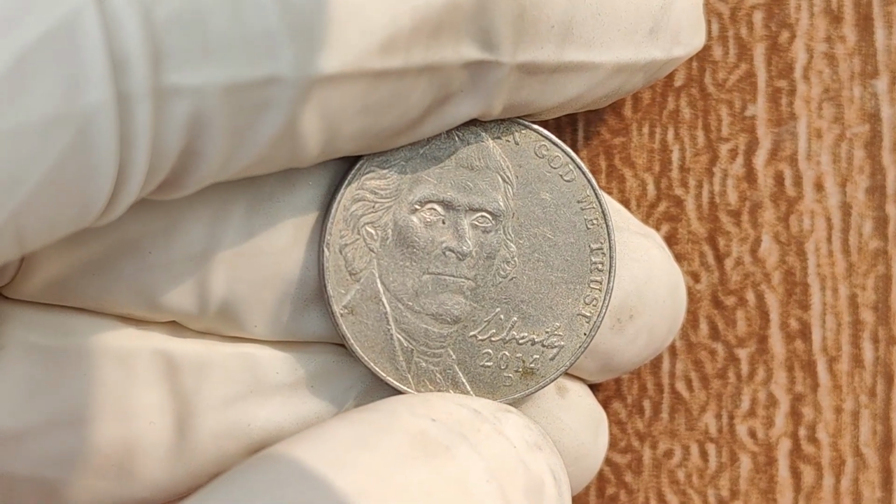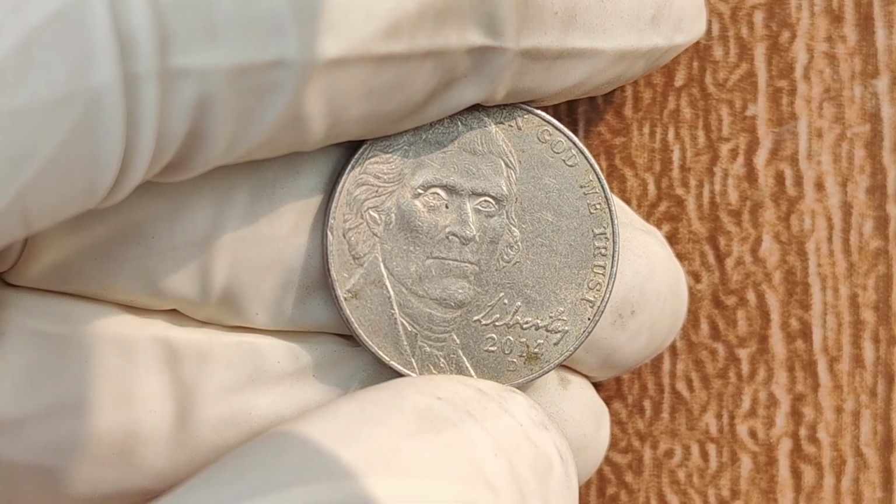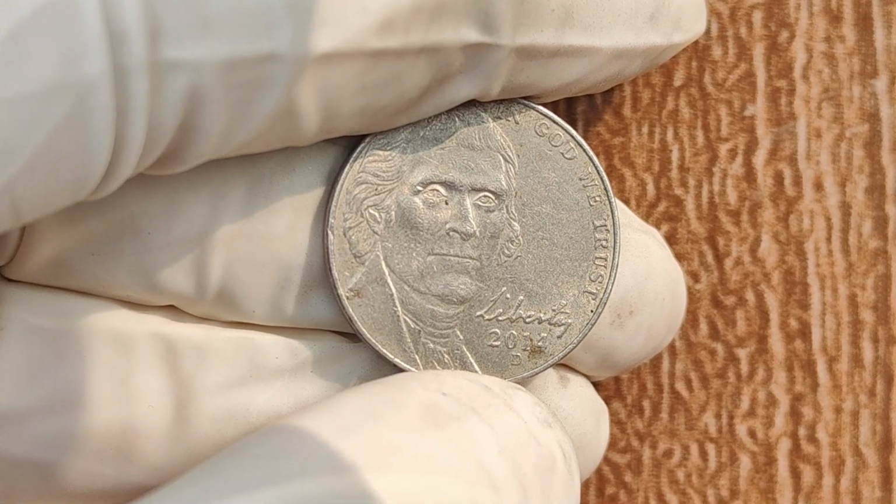Alright, folks, I hope you're as excited about the potential of that 2014 D Jefferson nickel as I am about this old shoebox full of coins I need to go through.